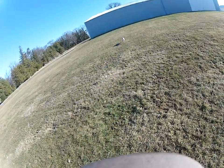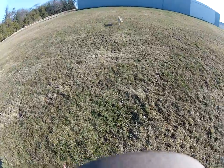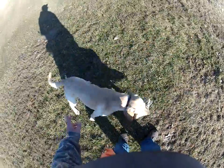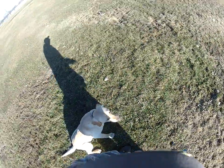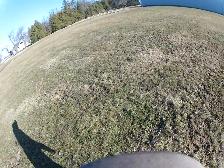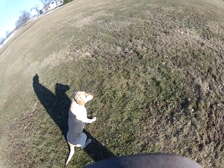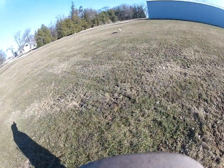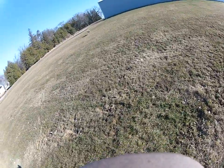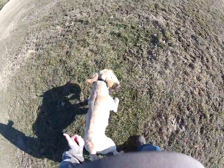Good. Drop. Ranger. Now I'm going to go into a drill where I throw from my side. Now he's one of those dogs that really at first was like, I want to go every time you throw something. Drop. Sit. Ranger. Now what I first do when I start this, I actually stand in front of the dog a little bit, so I'm in between him and the retrieving object.